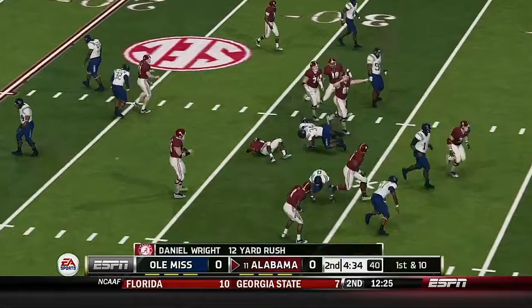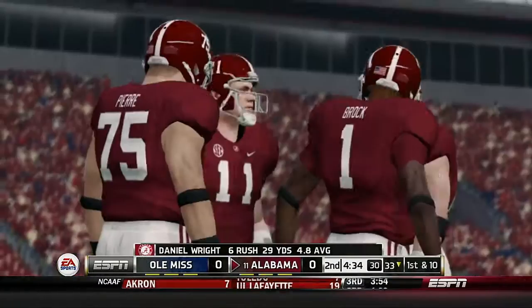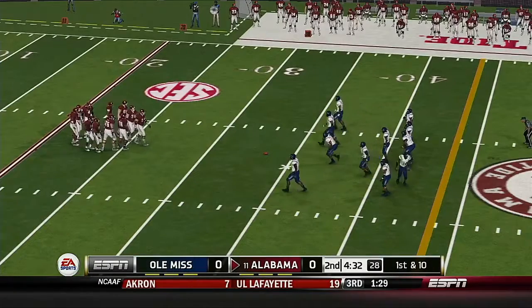He's out to the 30. Makes it out to about the 33. He gets another set of downs and, more importantly, opens up a whole host of play calling possibilities for the coaching staff.